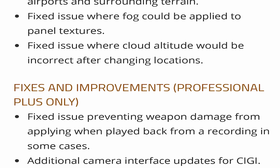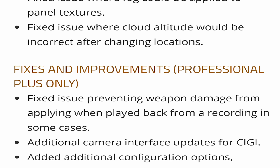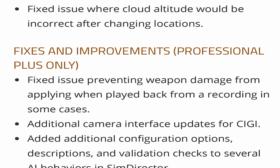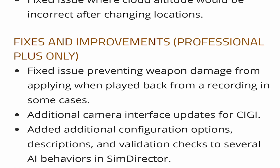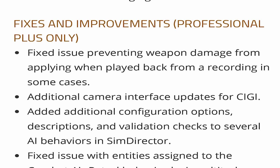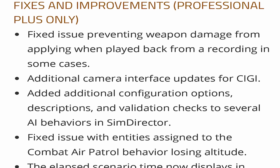So some fixes. Now, fixes and improvements for the Professional Plus version only. As you probably know, there are different versions of P3D that you can buy. We'll talk about that in a little while. The pricing remains the same. So, fixed an issue preventing weapon damage from a plane when played back from a recording in some cases.